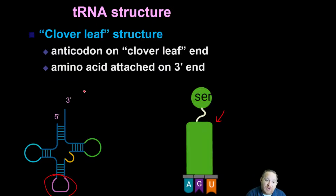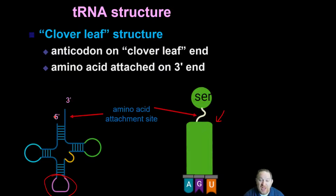So we have a 3' and a 5' direction. 3' is here, right? It goes all the way around, loops, loops, loops, loops, loops, and then back here to the 5' end. Because remember, DNA and RNA have ends, 3' and 5'. This end up here is the amino acid attachment site. So this is where the amino acid attaches, and this is the same thing in a different looking diagram.